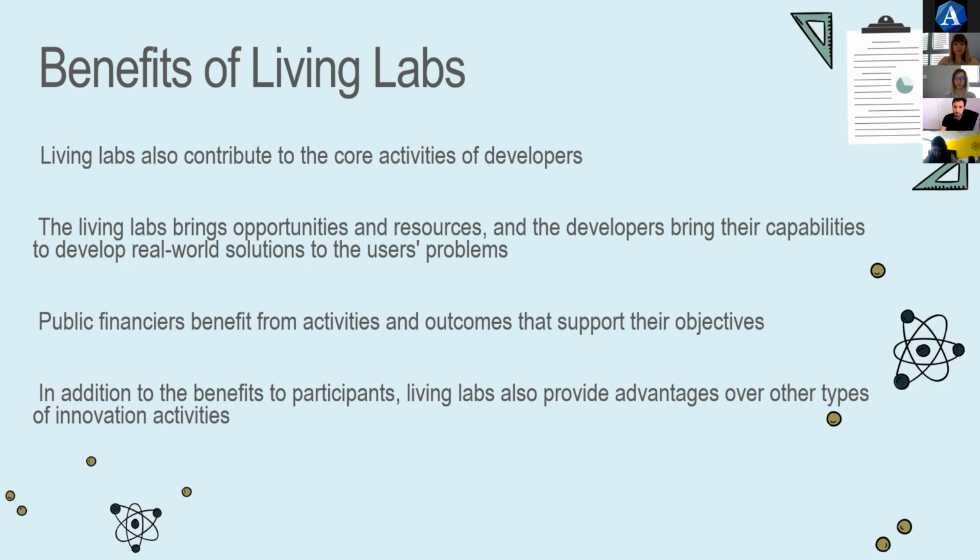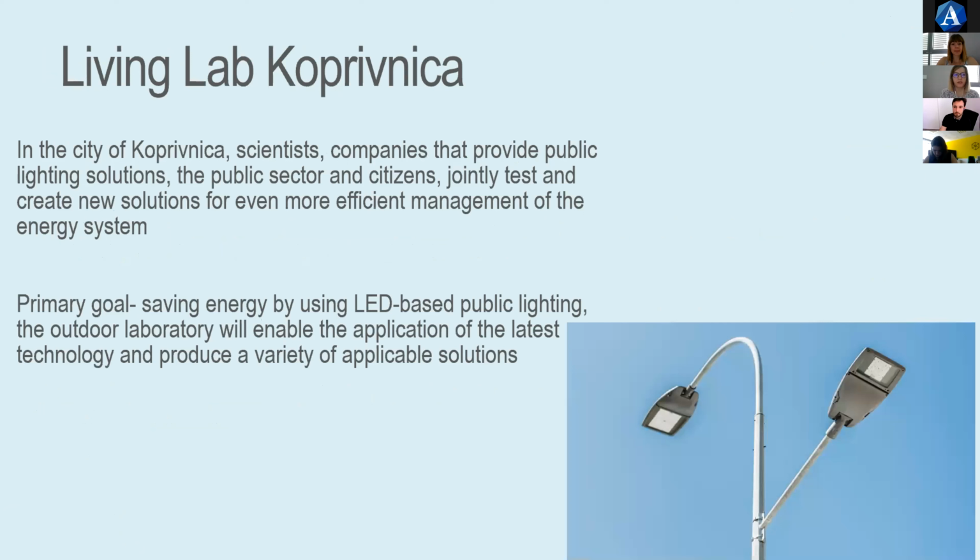So Matea will continue and give you the example of Living Lab Koprivnica. Yes, I will present you the Living Lab which we have in Koprivnica. It is for innovative public lighting. So in the vital area of the city Koprivnica, scientists and companies that provide public lighting solutions, the public sector and citizens jointly can test and create new solutions for even more efficient management of the energy system. The primary goal is to save energy by using LED-based public lighting.